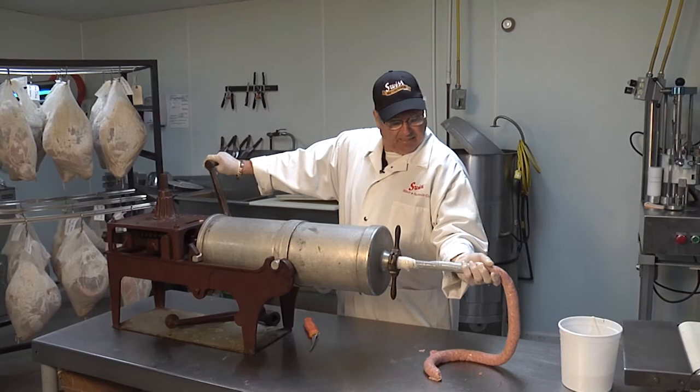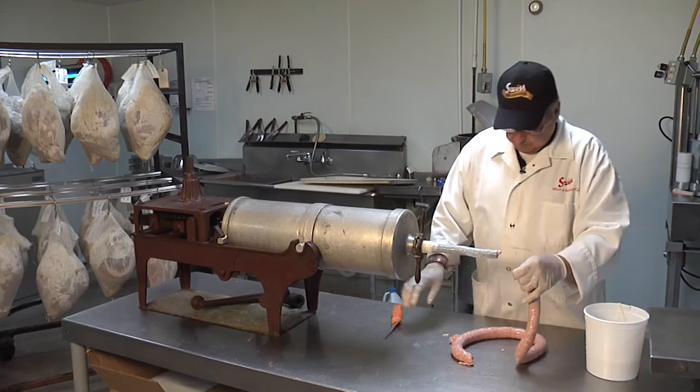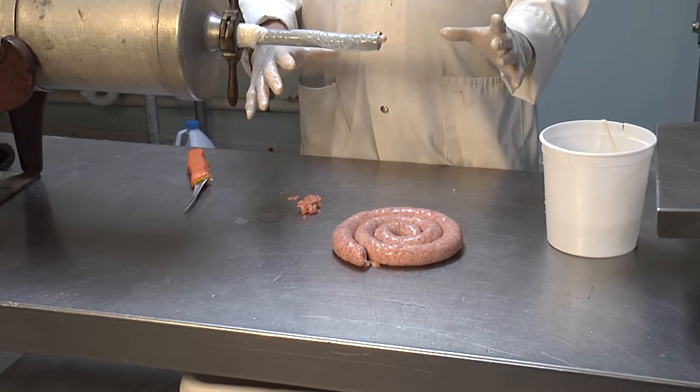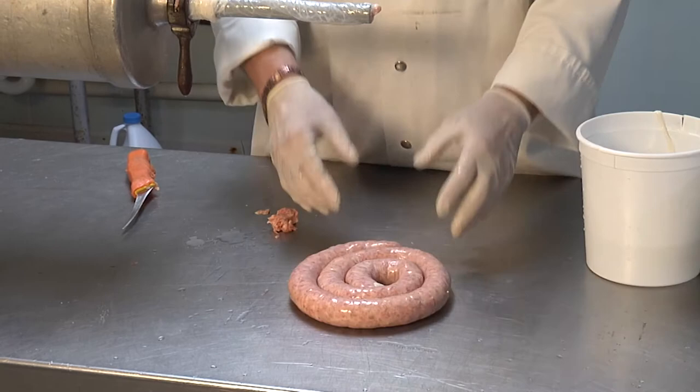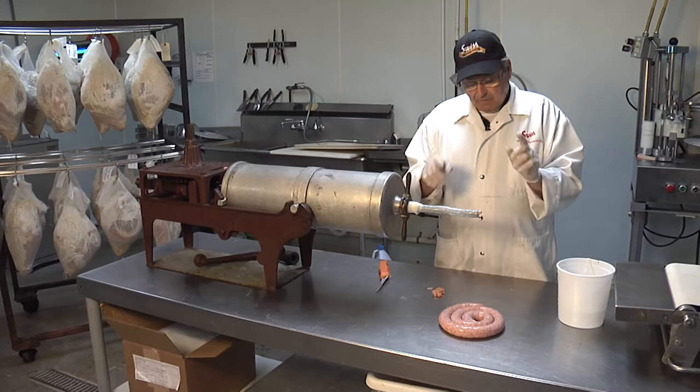Okay, I want to cut that off, and I want to show you just a little demonstration. Now, Grandma would make what we call rope sausage, and we'd put this in the skillet as is, flipping it all over, all in one piece. And then it was put on a platter, and when it was served, everybody just cut off what they wanted. That way, all the flavor and the juice stayed in the casings. And that was called rope sausage.